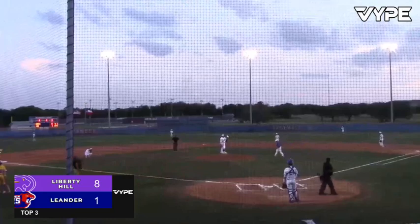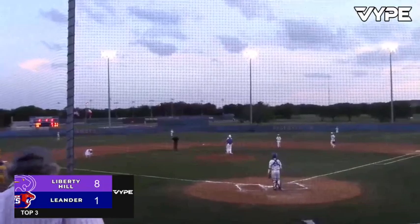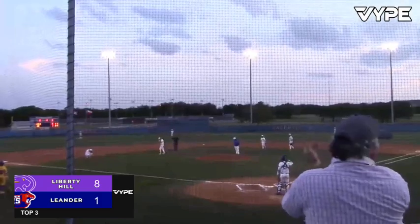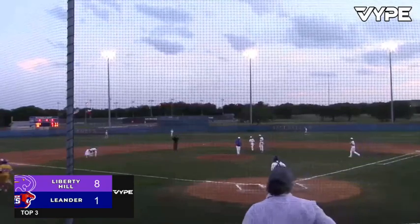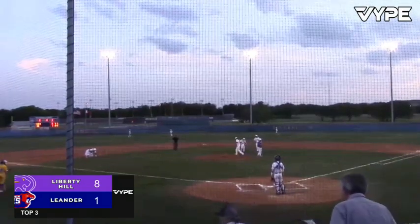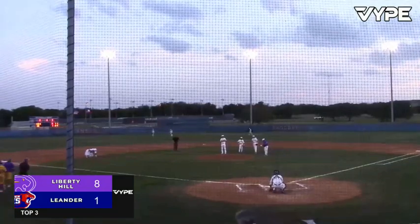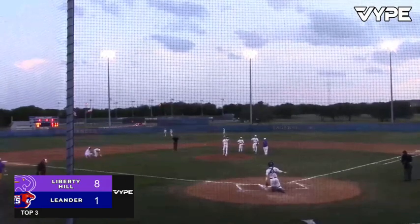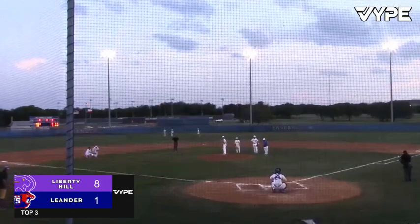And it is now 8-1 Panthers, and Coach Matthew Grissom is going to take out his sophomore starting pitcher, who had a tough outing. But you know, you've got to respect the effort by the young fella. Head up, and this looks like it's number 10 here. And Max Kreitz will step on the mound. Just confirm that. Yeah, it's Max Kreitz, the junior.